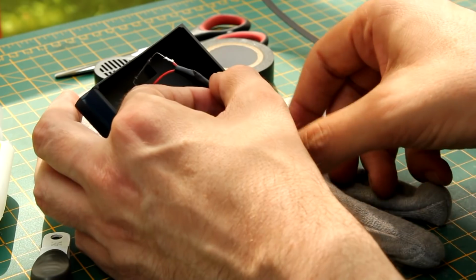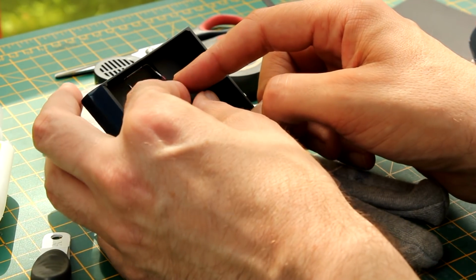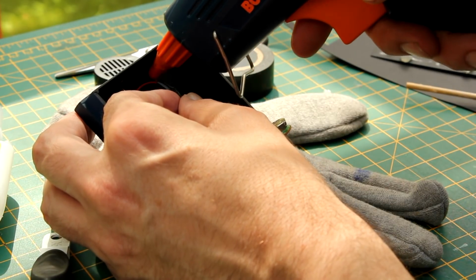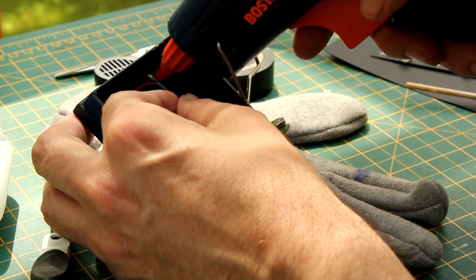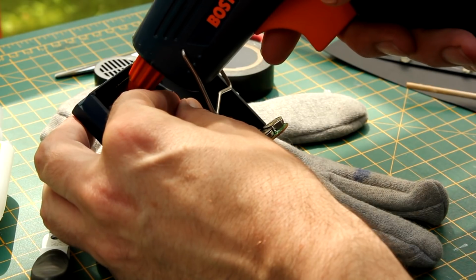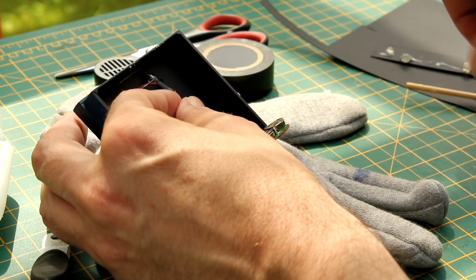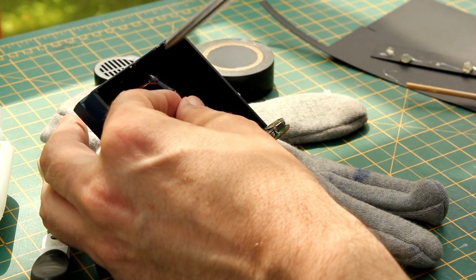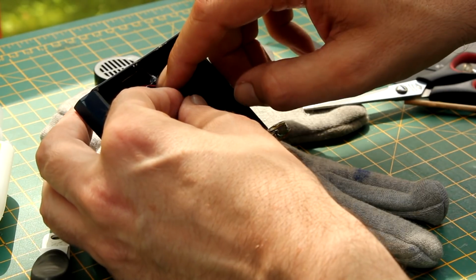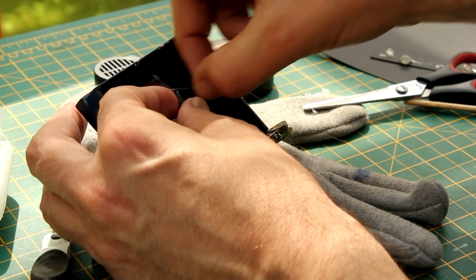Okay, move that up into there, get that nicely positioned, put a bit of hot glue on there, and a bit of hot glue on here. Come on, don't stick to everything. Ow, ow, why have I just put my finger in it? It's hot glue.